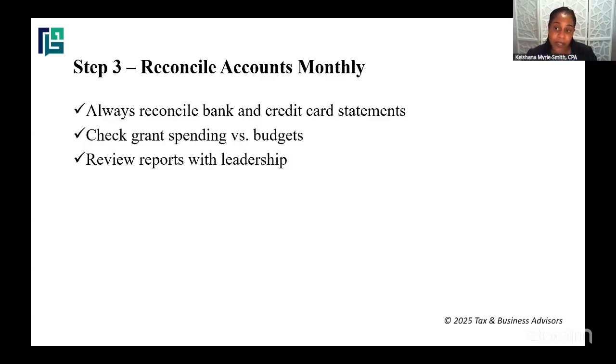What this helps do is catch any issues early and avoid any overspending of restricted funds. And lastly, regarding reconciliations, it's a good idea to share summaries with board members or finance committee members to keep everyone informed of your monthly process. Financial reporting is another key thing, but account reconciling on a monthly basis is the underpinning of your financial reports, to give some level of comfort that the information in the reports is accurate.